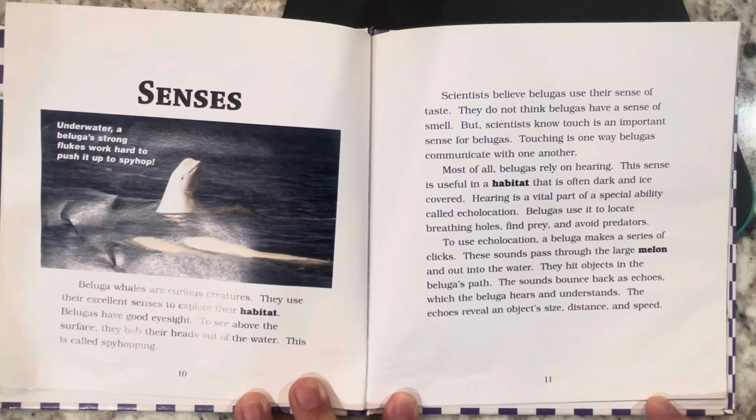Hearing is a vital part of a special ability called echolocation. Belugas use it to locate breathing holes, find prey, and avoid predators. To use echolocation, a beluga makes a series of clicks. These sounds pass through the large melon and out into the water. They hit other objects in the beluga's path. The sounds bounce back as echoes, which the beluga hears and understands. The echoes reveal an object's size, distance, and speed.